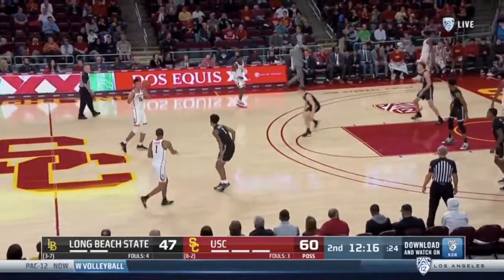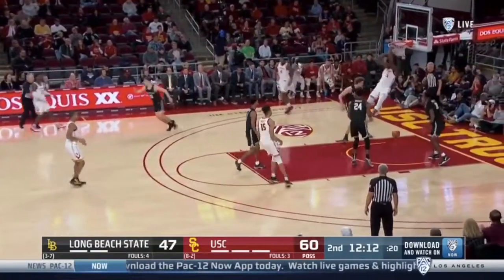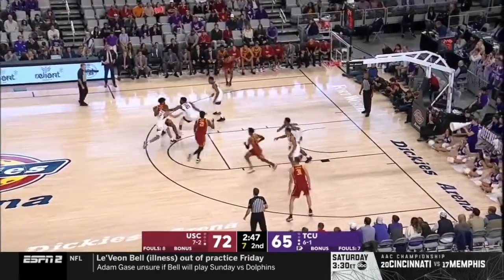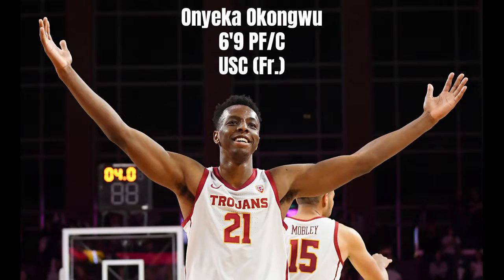To get you guys ready for the draft next Wednesday, we're giving you 7 prospects in 7 days leading up to it. Today we'll be looking at the number 5 prospect on my big board, Onyeka Okongwu. Okongwu is a center from Chino Hills, California, who played alongside LaMelo Ball in high school before his 1 year of college ball at USC. Let's break down his game.